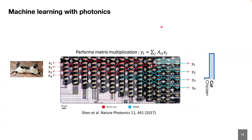So just to give a broad overview of how this works, say you wanted to classify whether an image is that of a cat or a dog. This is actually my cat, Kumo. And so the way you do this is you have an image and you vectorize it, just an RGB set of vectors, and you send that into, say, a photonic chip. The input X gets mapped to the output Y through a unitary transformation. And using this output, you can classify which of the different classes it is.